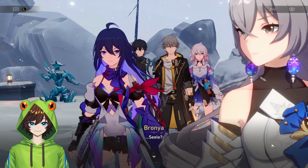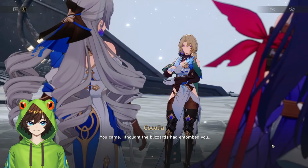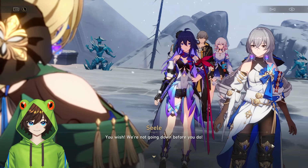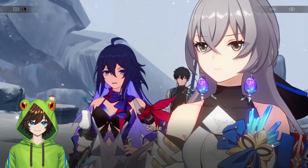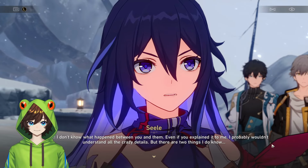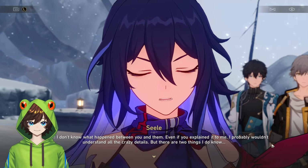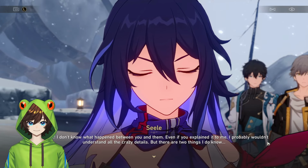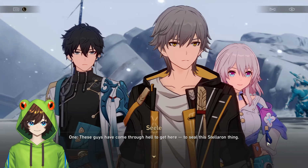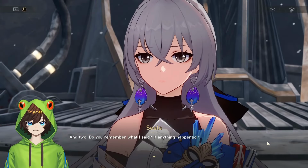Come on, Bronya! Snap out of it, please. You came. I thought the blizzards had entombed you. You wish. We're not going down before you do. Bronya! I don't know what happened between you and them. Even if you explained it to me, I probably wouldn't understand all the crazy details. But there are two things I do know. One, these guys have come through hell to get here, to seal this Stellaron thing. Yes! And two, now's our time, baby.